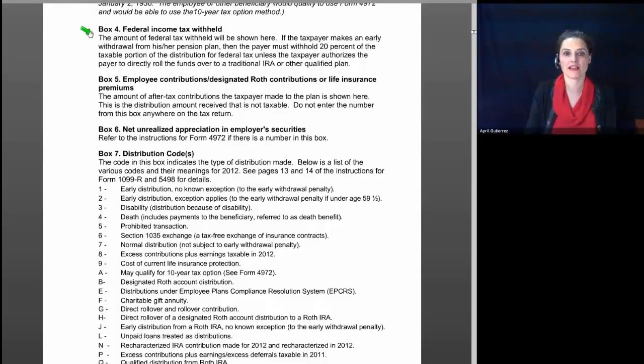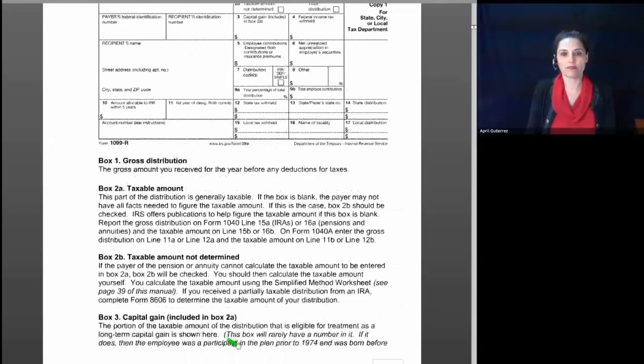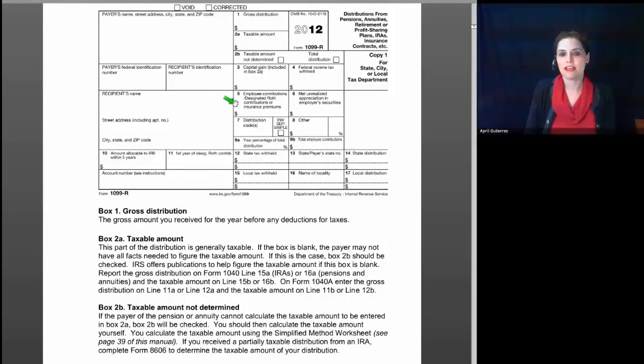Box 4 is where federal income tax withholding should be entered, and usually I see some form of federal income tax withholding unless we're dealing with rollovers or unless the amount of the distribution is fairly small. Box 5 is where a cost, if a cost has been recorded by the plan administrator, will be entered. If I scroll back up to the top, if the participant in the plan has a number in Box 5, that number may represent their cost in the plan. And to the extent that Box 5 has a number in it, you may see a calculation where Box 5 plus Box 2A equals Box 1. No guarantee that that's what's going to happen, but it's been my observation that sometimes I see that. But most of the time, Box 5 is blank.